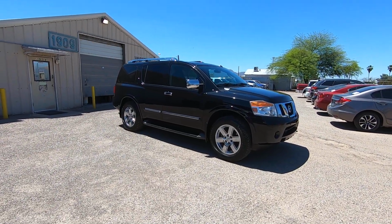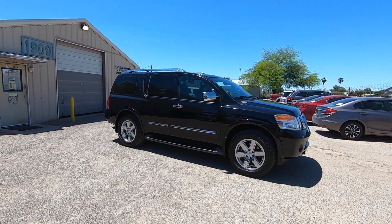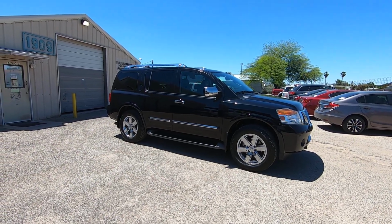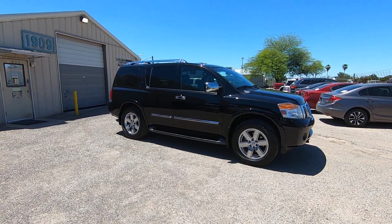We're selling this Armada. It is a 2010 Nissan Armada. It's a Platinum Edition. It's four-wheel drive. It's a 5.6 liter V8. Has 122,727 miles. It was a new car dealer trade-in to Chapman dealerships in Phoenix.